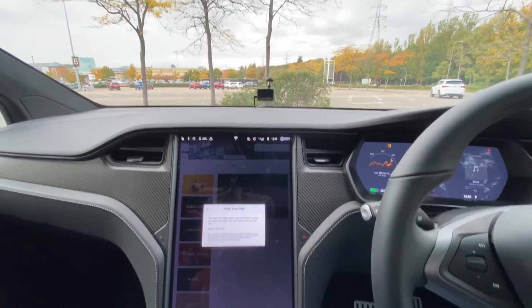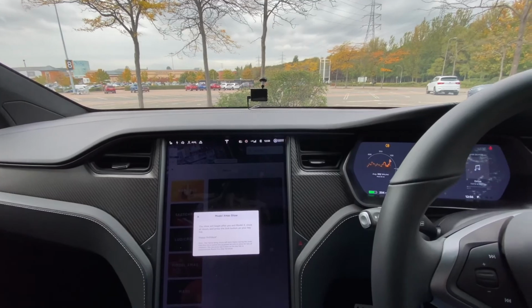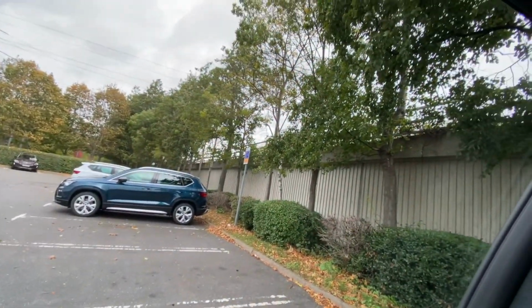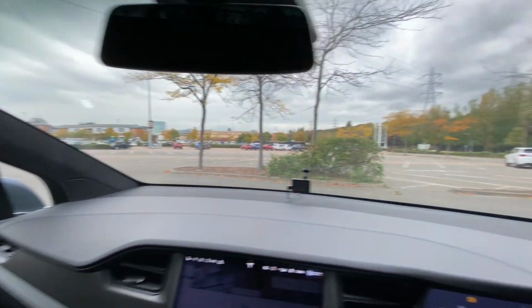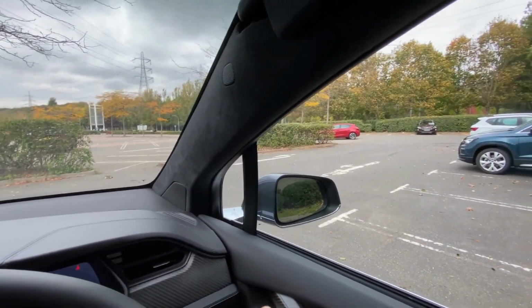We were exactly in the same spot in the car park with shopping mall here in Essex. Hopefully it's gonna work now. The guys at Tesla told me that apparently it's because of this dual carriageway which is up there. The car may think we are actually on the road, while you can clearly see that we are in the car park. So we're just gonna get out and try it one more time.